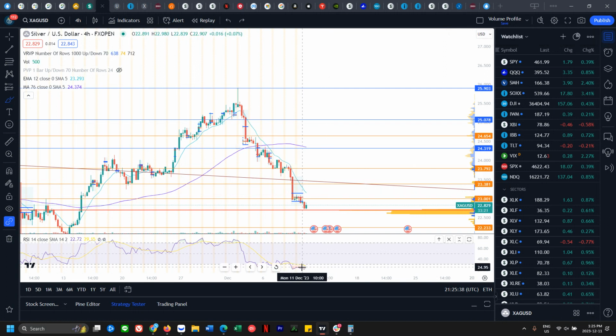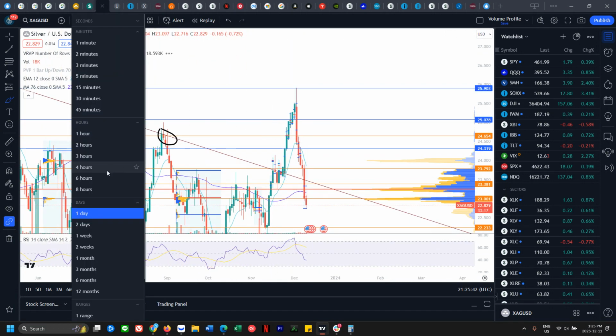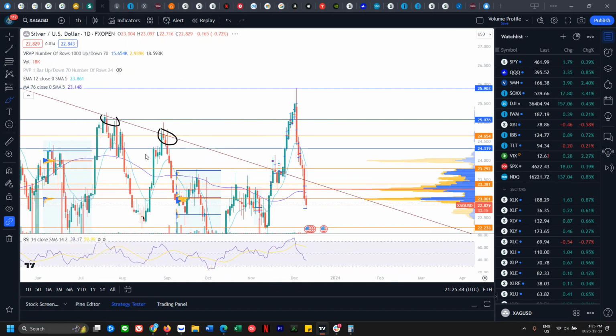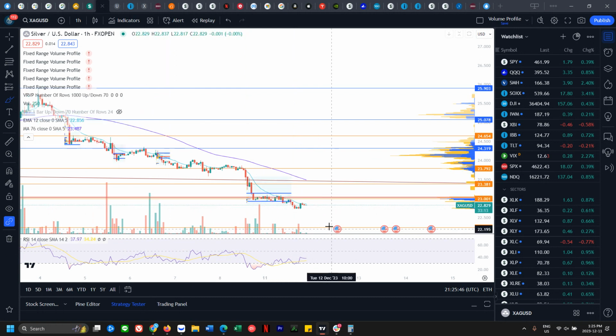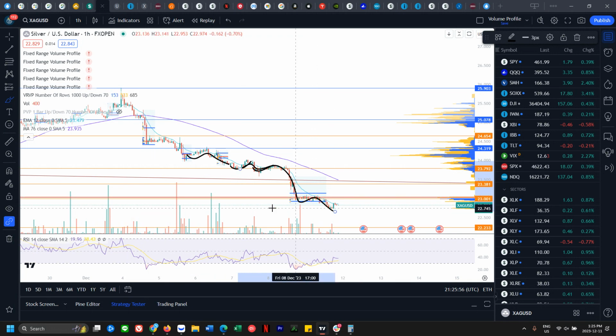But we're getting a little bit oversold on the 4 hour, but that doesn't mean we have to bounce. We can just bounce a little bit and cool things off and head lower again, just like these small bounces along the way, and new low, new low, new low.